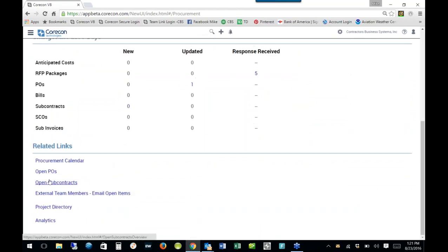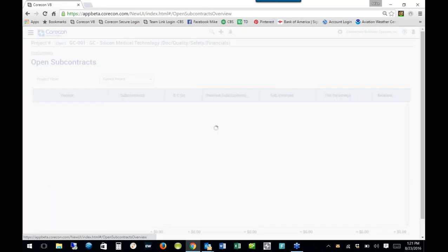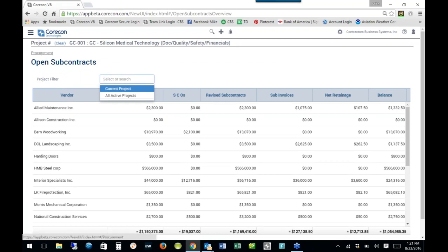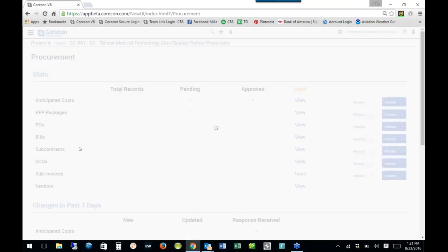You can look at open POs or open subcontracts with just a mouse click. And you can print out these listings here. You can filter it, look at different ways of looking at this report. Again, a mouse click and you're back to procurement.